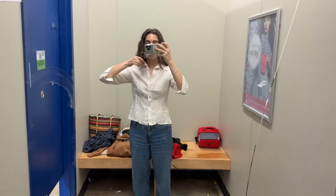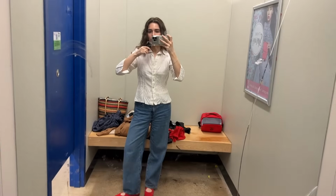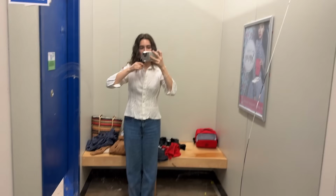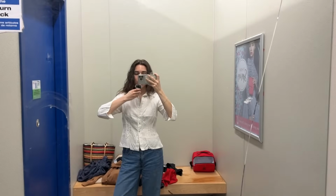The linen button up, and this one is just a little looser than I want it to be. Where the darts are, I want it to be cinched. It just doesn't, I don't know, the fit of it just isn't really doing it for me.